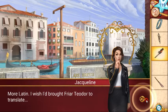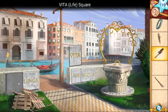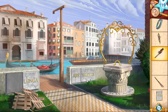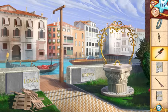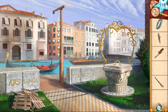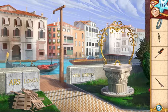Okay, and here we can see the text. It's with the longer ars brevis, but the correct text is to be set as ars longer with the brevis. Okay, now it's correct, and it translates as the art is long, life is short. And now we need to remove this stone lid.